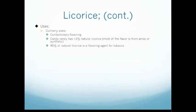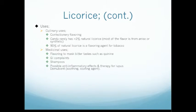It's used in culinary applications for confectionery flavoring, candy. Although candy rarely has more than 2% natural licorice, most of the flavor is from anise or synthetic. 90% of natural licorice is used for flavoring tobacco. Medicinal uses: flavoring to mask bitter tastes, such as quinine, GI complaints, shampoos.